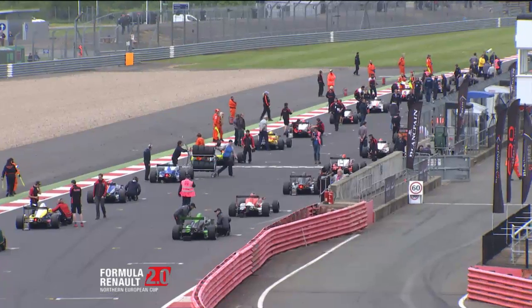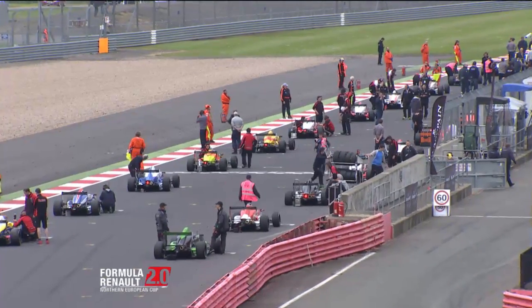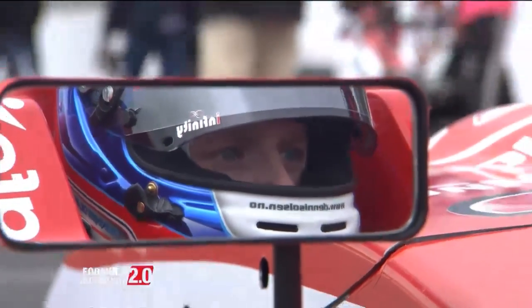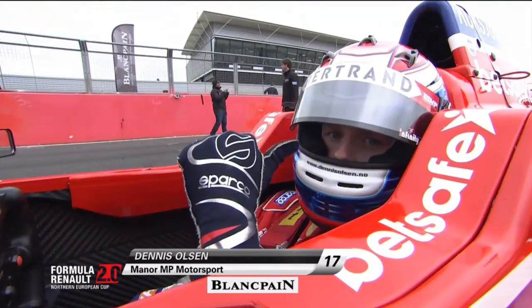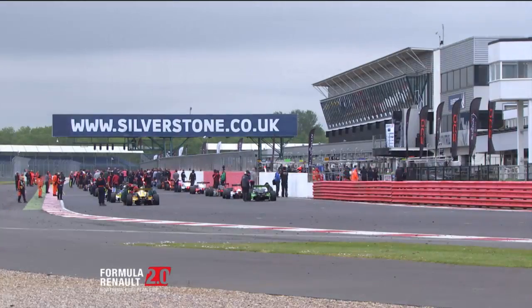And 5th on the grid is one of the Manor MP Motorsport cars in the hands of Dennis Olsen, who was 3rd in the NEC 2 years ago, so an experienced Formula Renault racer. And Dennis Olsen 5th in the championship on the back of his results at Monza a month ago. Dennis Olsen then lines up 5th, working forwards 4th.